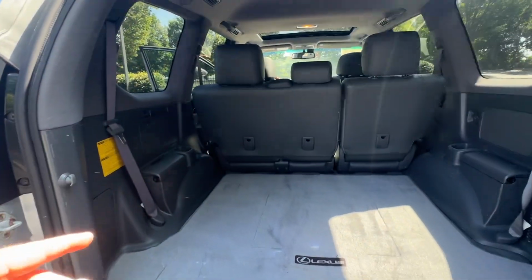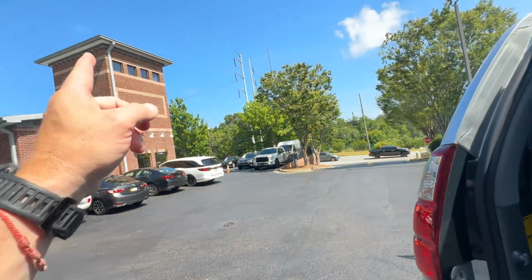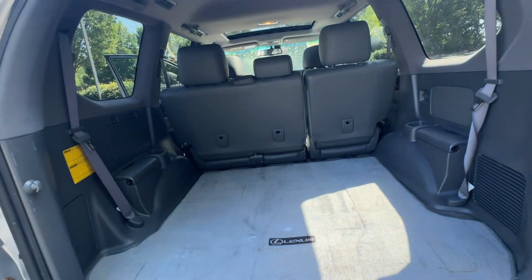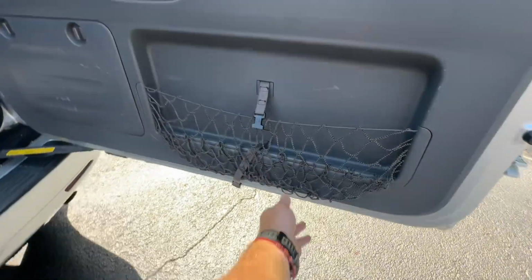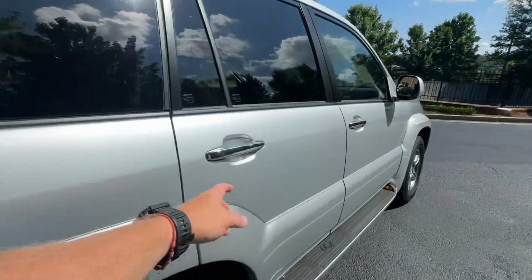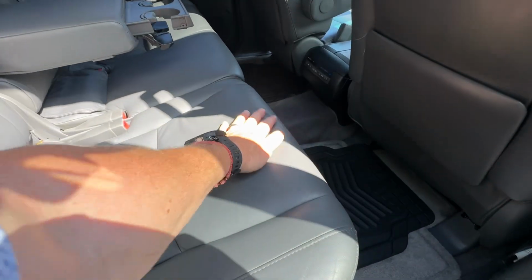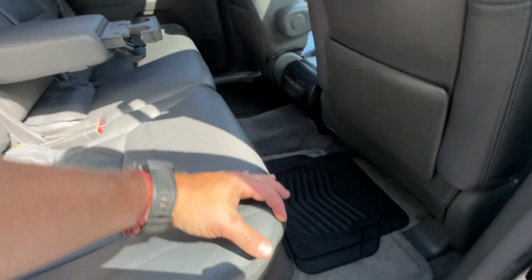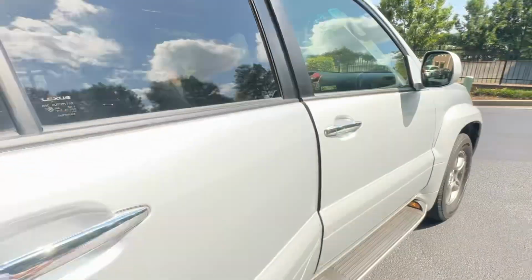This one did not come with the third row, but I am 95% sure if you need one, I've got one in my attic. I think I've got 2 or 3 sets of grays in my attic. Saggy net syndrome, like all of them, not a big deal. Some cool upgrades you can do with that. Again, back seat, this side's a little less worn on the edge, so they probably had car seats or kids that entered in that side more frequently.